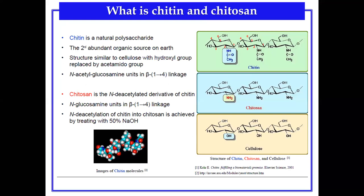Before going into its uses and properties, let me first cover what chitin and chitosan are. As we discussed earlier, both have a molecular structure similar to cellulose, where the OH group in cellulose is replaced by an acetamido group in the case of chitin, whereas in the case of chitosan that acetamido group is converted into an amine group. Chitin can be described as N-acetyl glucosamine units with beta-1,4 linkages.